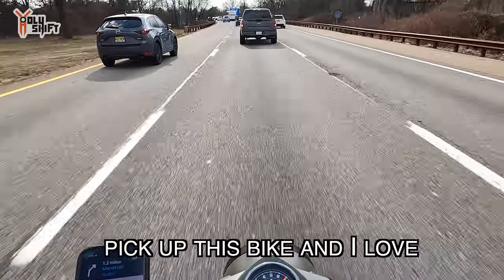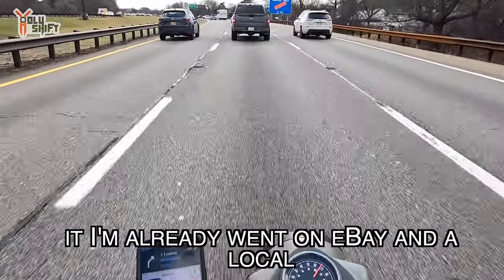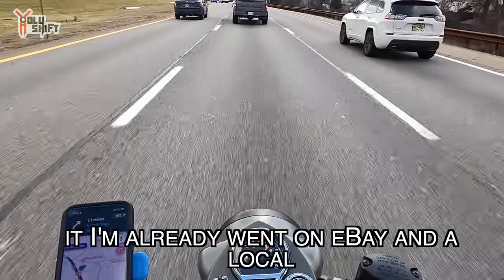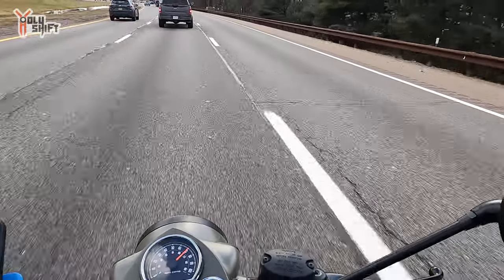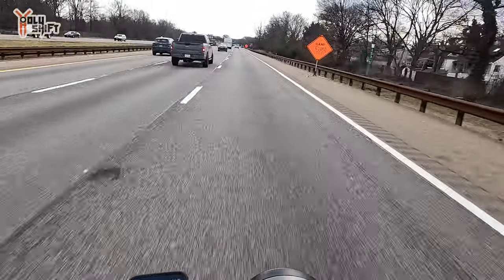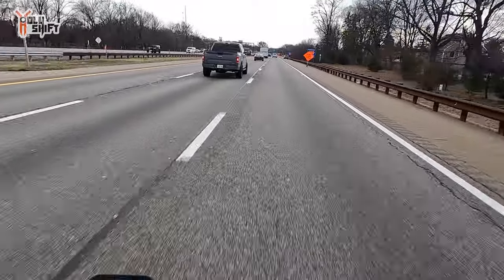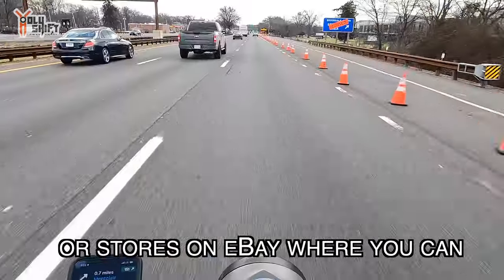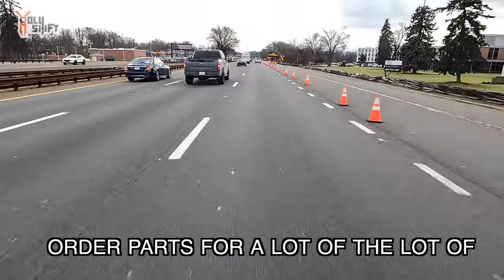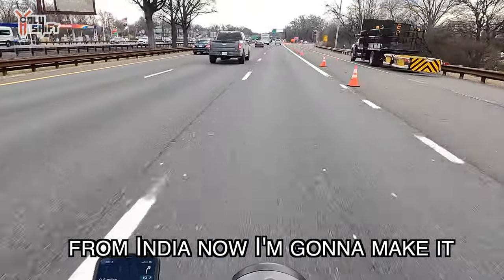And I picked up this bike, and I love it. And I already went on eBay and local dealers. Obviously, a lot of the parts that you can get in India and in Europe, you cannot get in America. They don't bring them over to America. So there's a lot of dealers or stores on eBay where you can order parts. So a lot of the parts are on their way coming from India now.